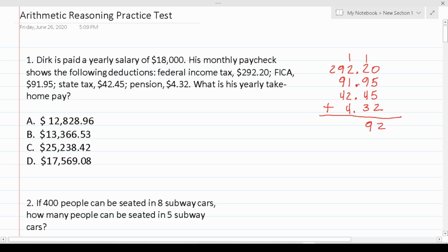As far as this decimal goes, we're just going to drop it down in place. Now we have 4 plus 2, which is 6, plus 1 is 7, 8, 9, 10. So we're going to drop down a 0 and carry a 1. 9 plus 9 is 18, 19, 20, 21, 22, 23. So drop down a 3 and carry your 2. 2 plus 2 is 4. So we can see that in total, he has deductions in the amount of $430.92.